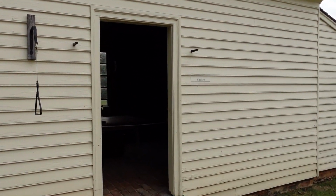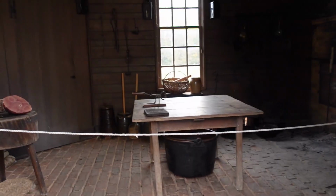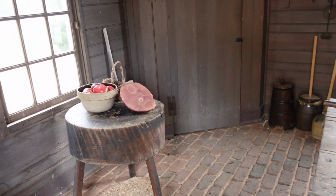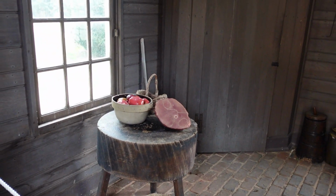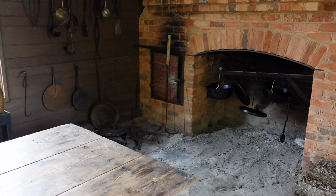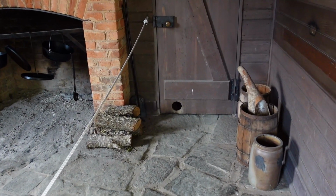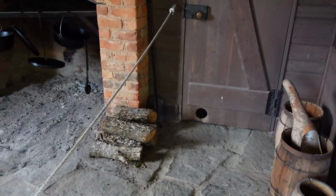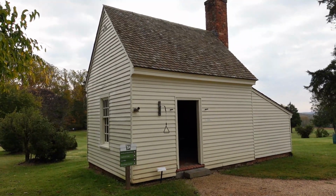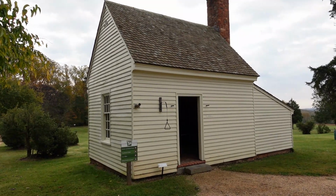Here is the kitchen. I wonder if that's a Smithfield ham. And this is pretty interesting. 18th century kitchens were built away from the main house to reduce the risk of fire to the main house. Also excessive heat and smells.